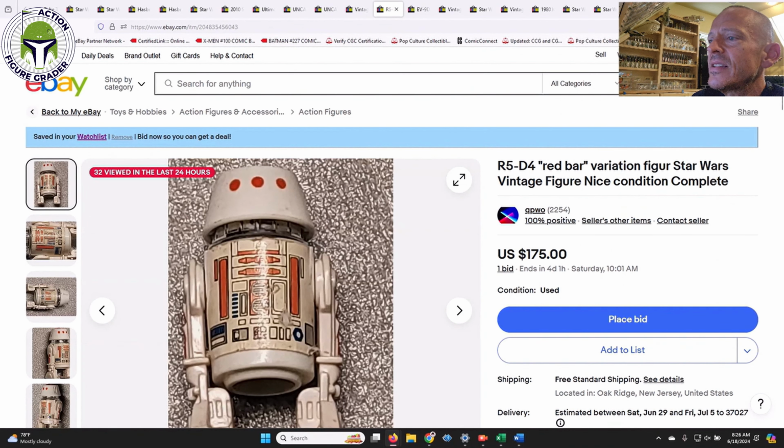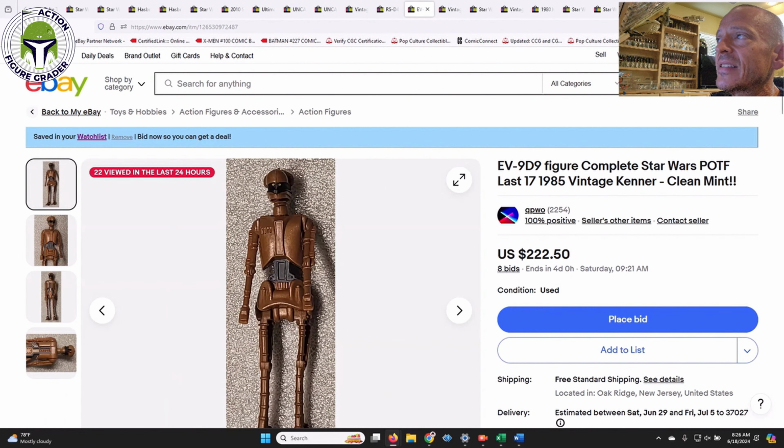And here is, speaking of red bars, I just showed you guys mine this week that got back from AFA. This is a pretty rough red bar R5-D4. It's got a hole in the sticker, so just keep that in mind with your bidding, okay? It's not a high-end example, but it's at auction. It ends Saturday at 11:01 Eastern time. And the same seller also has a number of last 17 that are at auction. I just pulled up the EV-9D9 that ends Saturday morning, but go check out this seller's other items.